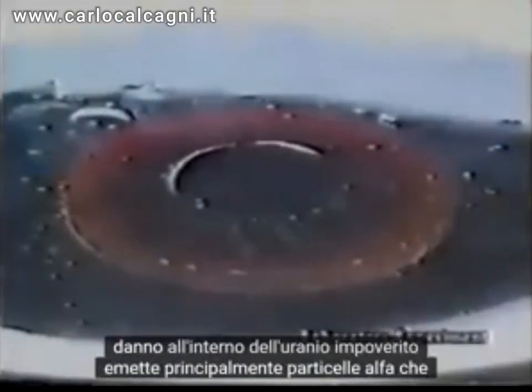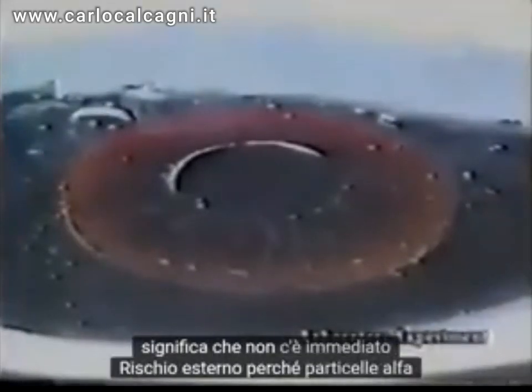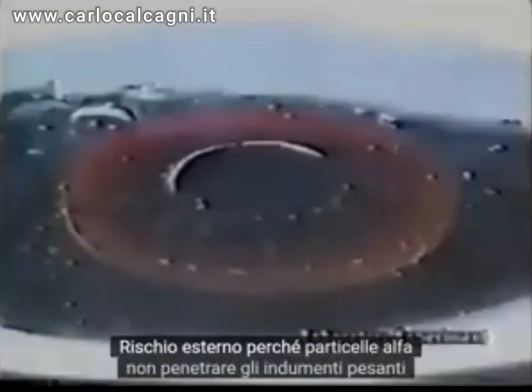Depleted uranium emits primarily alpha particles, which means that there is no immediate external hazard because alpha particles do not penetrate heavy clothing.